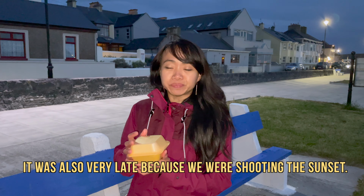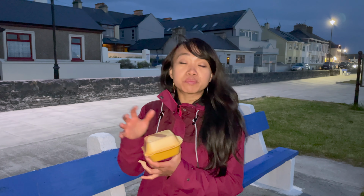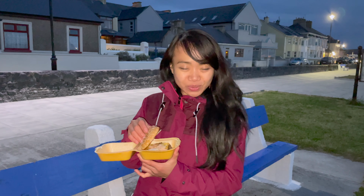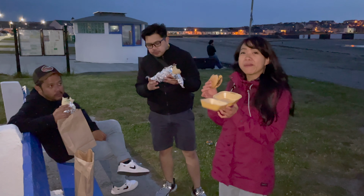We have finished our itinerary for today, but we had a mistake. We didn't book for our dinner and all the restaurants are full. We just bought a takeaway burger and some chips. So small, but it's okay. We're gonna eat it in front of the beach. 5-star restaurant.